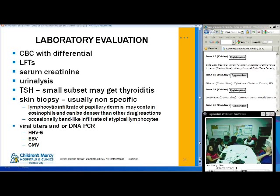I mentioned earlier that there are some reports of thyroid involvement, and there's a small subset that get thyroiditis, and that's why TSH may be helpful, not something we did in our patient or that was done before. A skin biopsy can be done, but it's usually not very helpful. It's pretty nonspecific, as most are. You'll see that typical lymphocytic infiltrate, but occasionally you can see eosinophils, and it may be denser than other drug reactions, and you can also see some atypical lymphocytes occasionally. So if you get that, it might be more helpful, but it's not always going to be the case. And because of all the talk about viral reactivation, you can get viral titers or DNA PCR. Commonly, the common ones are EBV, CMV, HHV6.